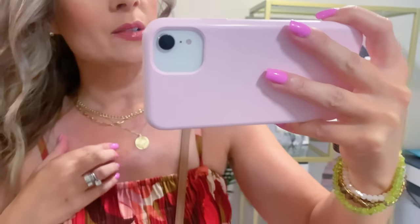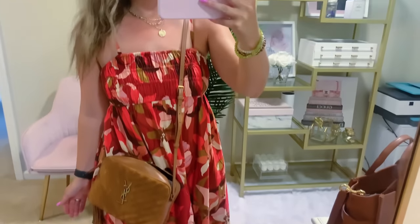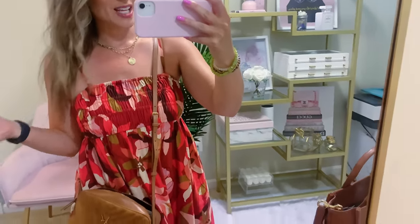Again, I have these Ana Luisa little knot earrings, an Ana Luisa layered necklace, which you guys know I always rave about their layered necklaces. I love them so much. I have this Target dress that I got, really affordable, but I thought it was good because it had fall colors and it was still hot, so it was kind of a nice transition.